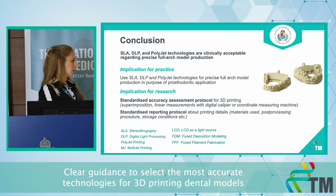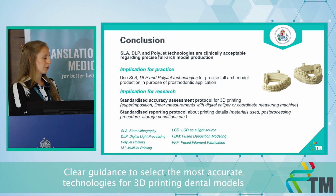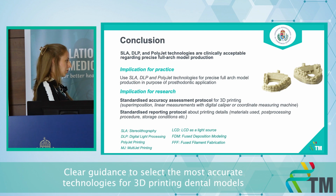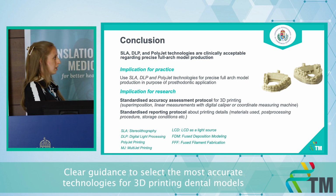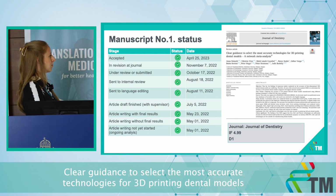And from the research perspective, a standardized accuracy assessment protocol is needed to facilitate comparison, and future studies should also involve a standardized reporting protocol about the detailed printing parameters. So this paper was accepted this April to the Journal of Dentistry.